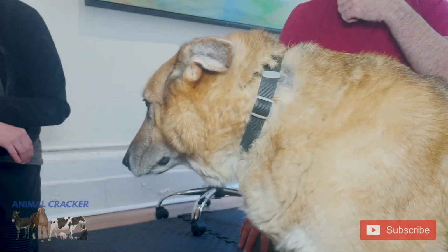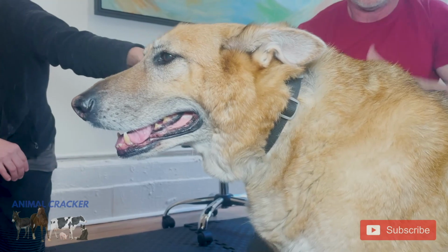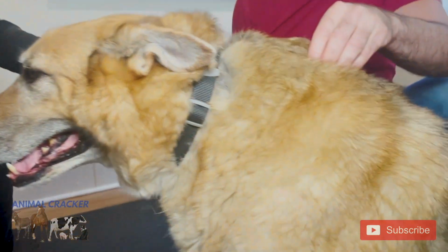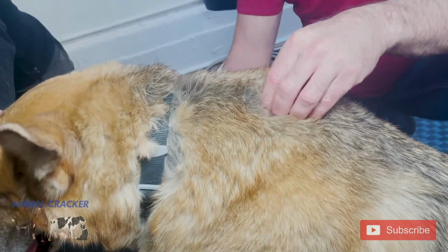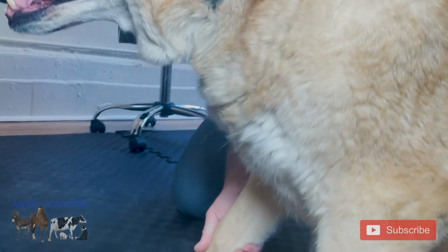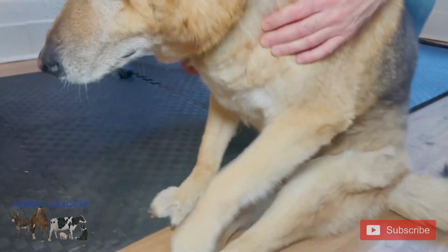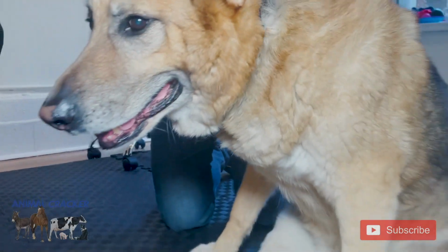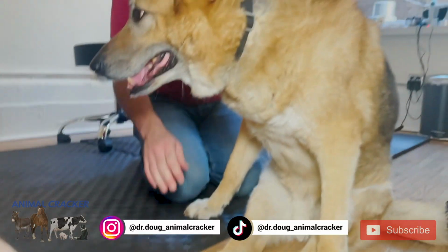So we'll just let him digest that for a second. Was that a good touch or a bad touch? Good. Okay. Checking between the withers here, T3 through T8. Okay. Checking his chest. Let me see if he'll give me this paw. Can I take this paw up into here? It's tough because he's not stable on his... He never liked having his paws touched, but the back ones now you can. You can do anything with him. It's like he doesn't feel them anymore.